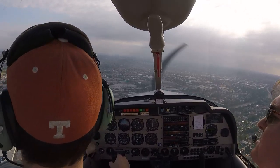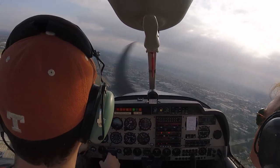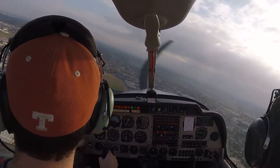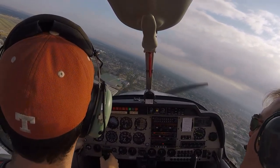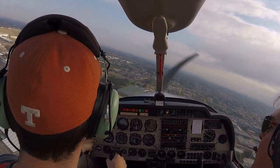Clear right, clear center. India Sierra November, on the left, clear to land. From my left, clear to land, India Sierra November. Reduce your power.